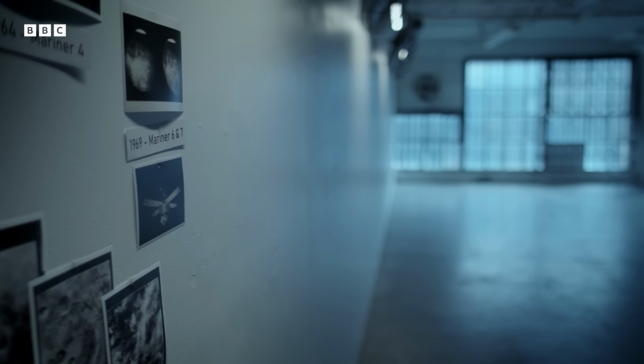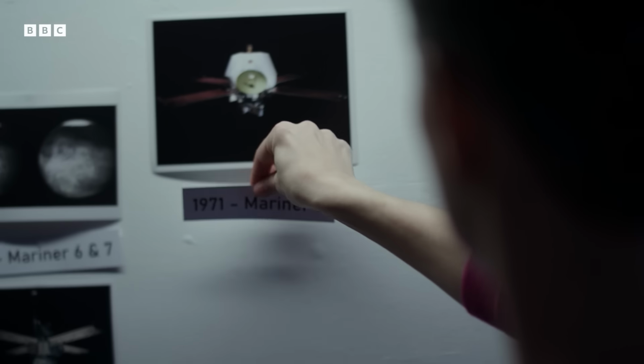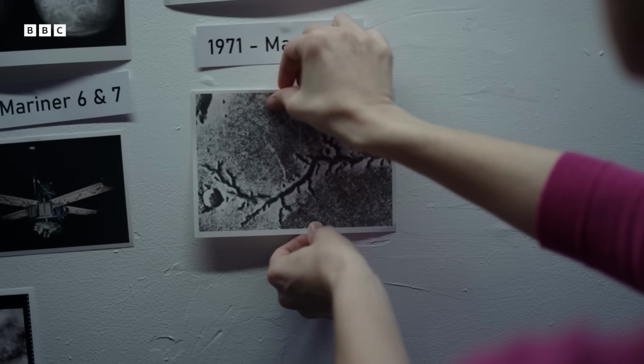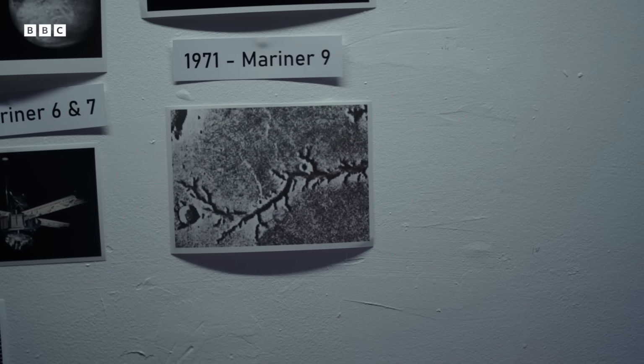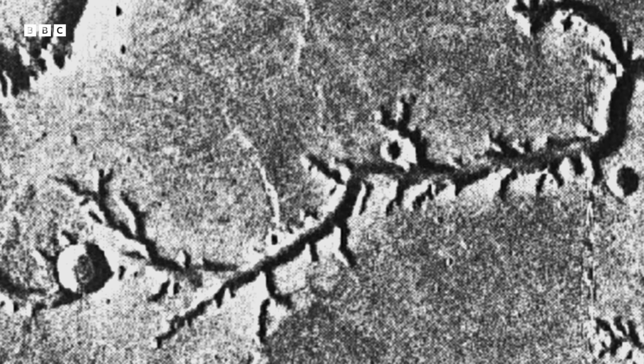Its more powerful camera revealed something remarkable etched on the Martian surface. This is an image from Mariner 9, and it's a really important image because it was the first time scientists saw evidence that there might be something more on the surface than just craters. This is a very sinuous channel that looks like it was carved by flowing water.